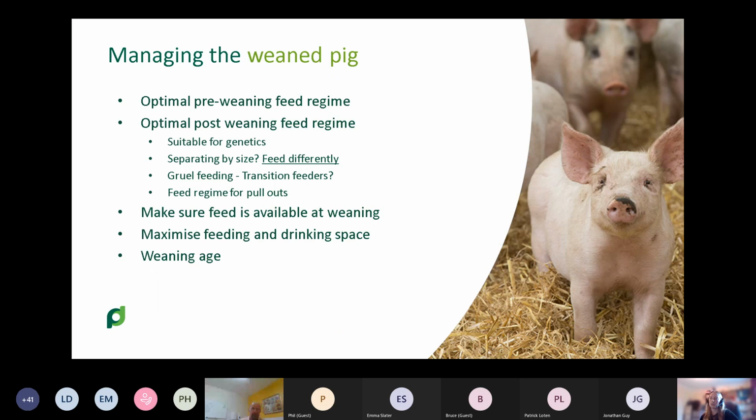And then I just wanted to put a quick slide in here about managing the wean pig, because obviously I'm focusing on what we can do as nutritionists, what changes we can make to the feed to try and help, but it really is thinking a whole farm approach, a holistic approach. So you need to be talking to your nutritionist about the optimal pre-weaning feed regime. You need to be looking at what you're feeding post-weaning.